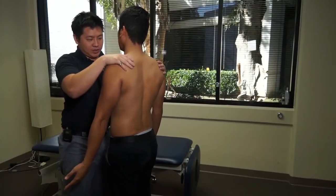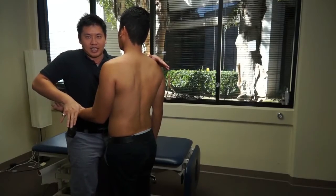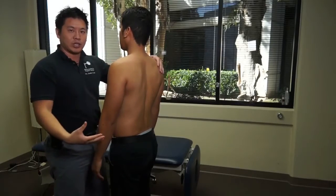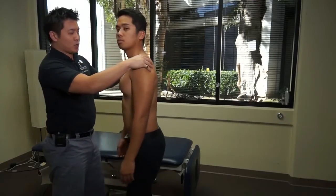So you can see that I can now load a good amount, and he can accept more weight if I do something like an elbow flexion test. All these things are now ready to be recruited and to help out during our posture. It helps breathing, it helps that efficiency for strength.